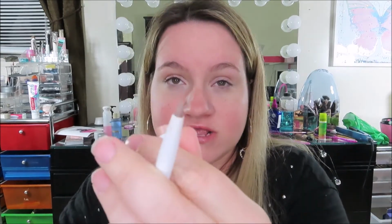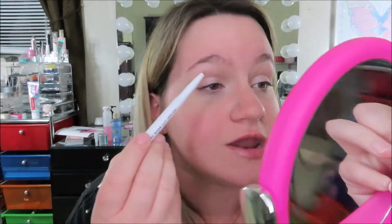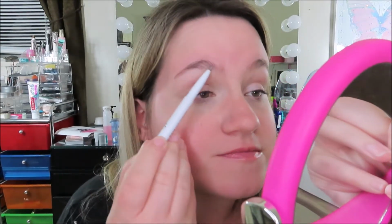Number 3, filling in your brows. I recommend using a fine tip pencil that allows you to create hair-like strokes quickly, or just an eyeshadow or brow powder that matches your hair color to fill in sparse spots. The only brow product that I really use is the e.l.f. Instant Brow Lift Pencil. So one side is a spoolie, and then the other is just a twist up skinny pencil. And what I do is I just roll it up, and then I fill in my brows very lightly.